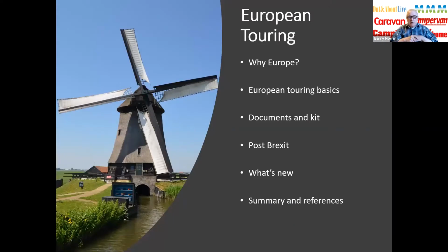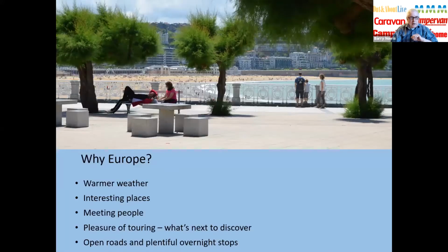So what we're going to deal with: we're going to say why Europe. We'll look at some of the basics, the things that are different in Europe if you're going to tour. We'll consider the documents and the kit you need to take, and post-Brexit, some of the challenges that puts up. And then there's a few new bits of legislation we'll look at, and then we'll consider the summary and refer to some references.